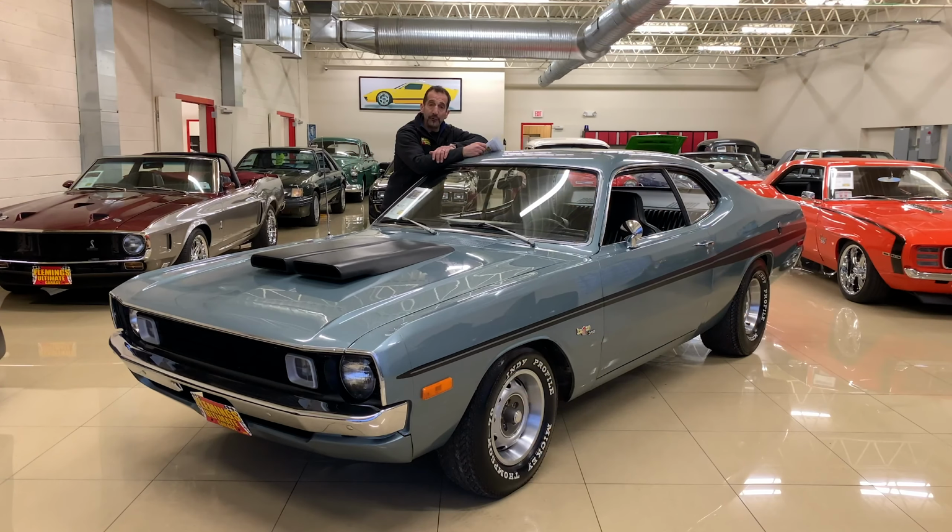All right, so we closed up the video, man. We talked about matching numbers engine, the 4-speed transmission, heavy-duty drivetrain, right? And the fact that this may be the last one of its kind. You know, they didn't build many of these. And when they're restored like this, it's a great, great car, great sounding, great running. I think you'd have a lot of fun in it.